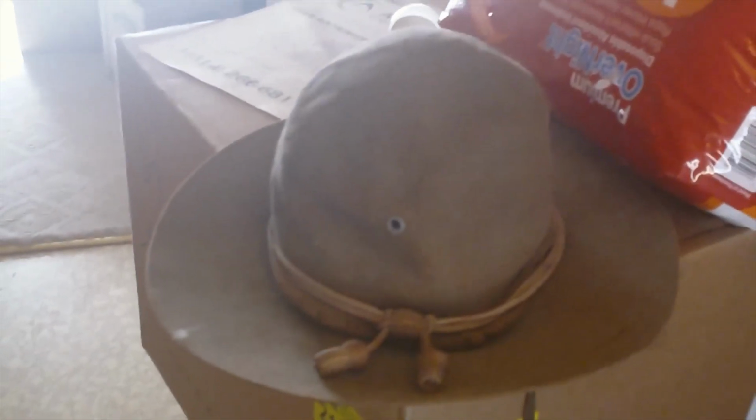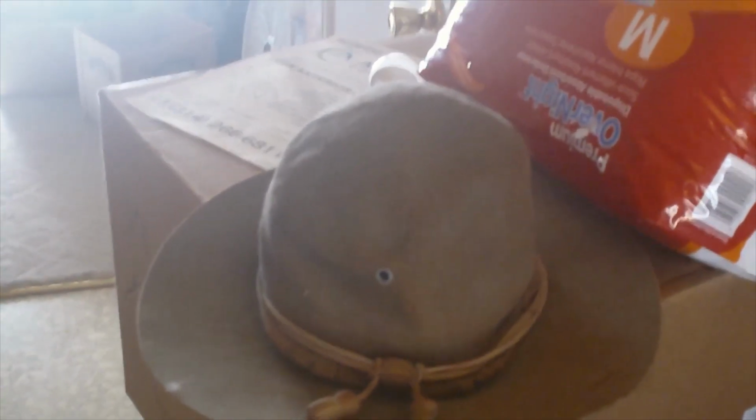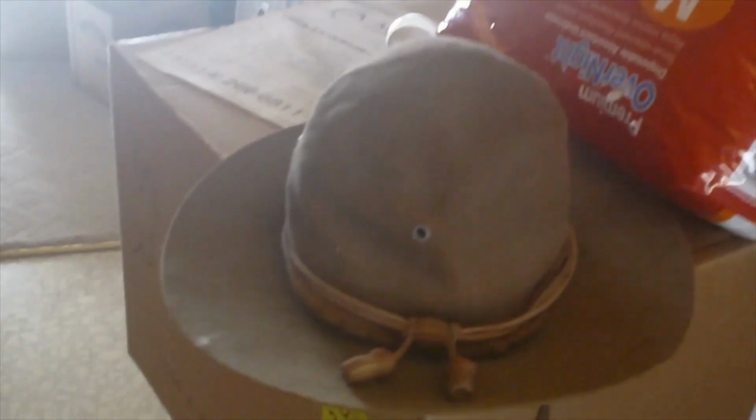Let's go see the rest of the house. That's a closer view of the gas lamp turned to electric. My grandpa's World War I uniform hat. That's a good fan. Richard got that, one of the last things he bought.